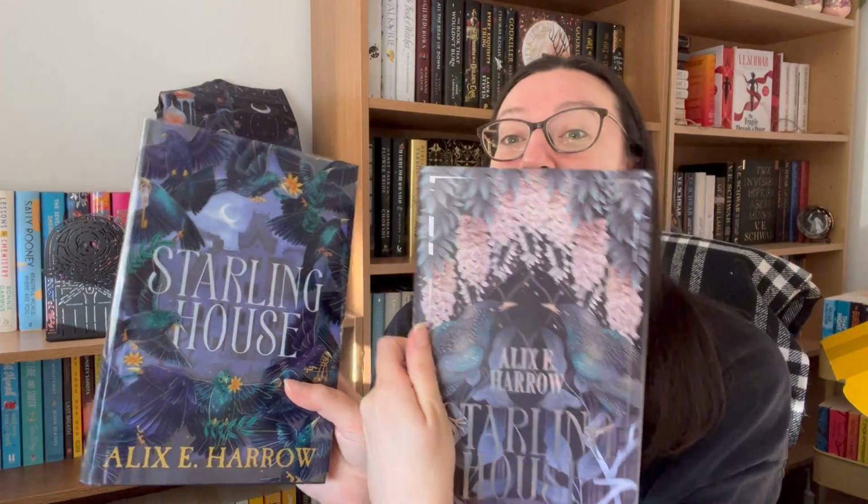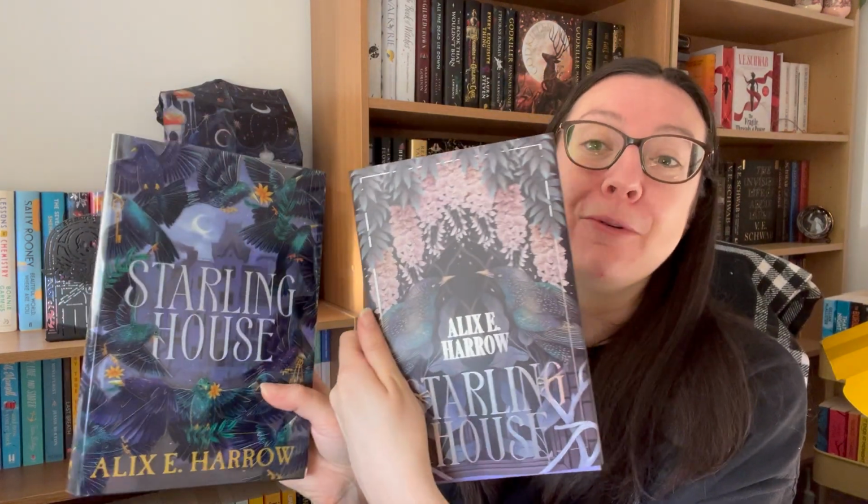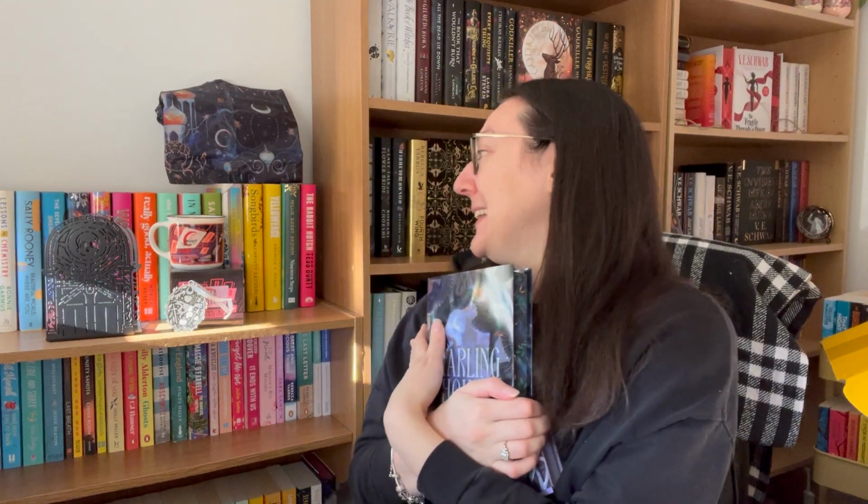So please let me know what you think. Which of the copies is your favourite? I really want to know that. Which would you pick? If these were sitting next to each other on a shelf and you could only have one, which one would you go for? Anyway, other than that, I cannot wait to read this book. It does sound really good. I am very happy with it.